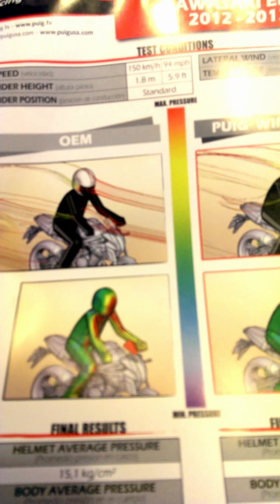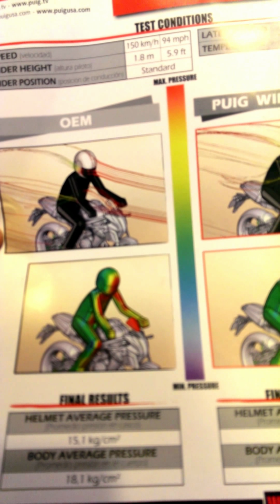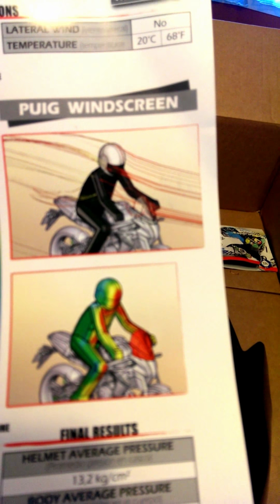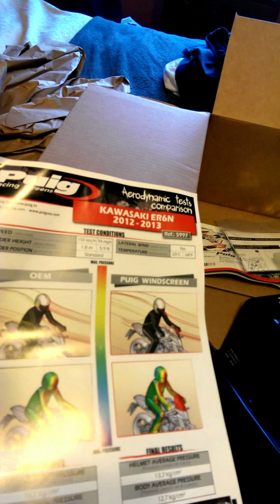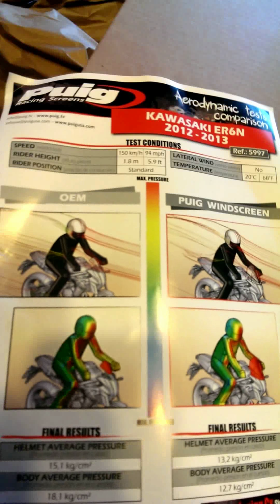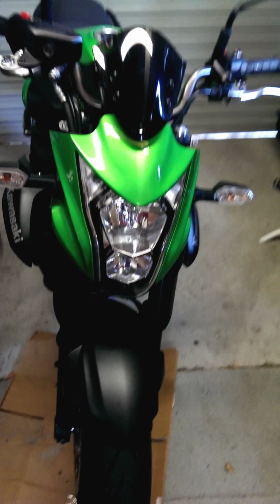And you'll note here the differences, kilograms by centimeters squared, however they do that, but the average OEM version is 15.1, and that after the screen's fitted goes down to 13.2, so I suppose that's the pressure on your helmet. And then the average pressure on the body, because the OEM, it's a naked bike, so you get the full wind, was 18.1, and that after fitting the screen has reduced down to a whopping 12.7. So that's interesting reading, and I'm sure the end of the day the test will be when we take the bike for a ride to see how efficient it is. It's looking promising.